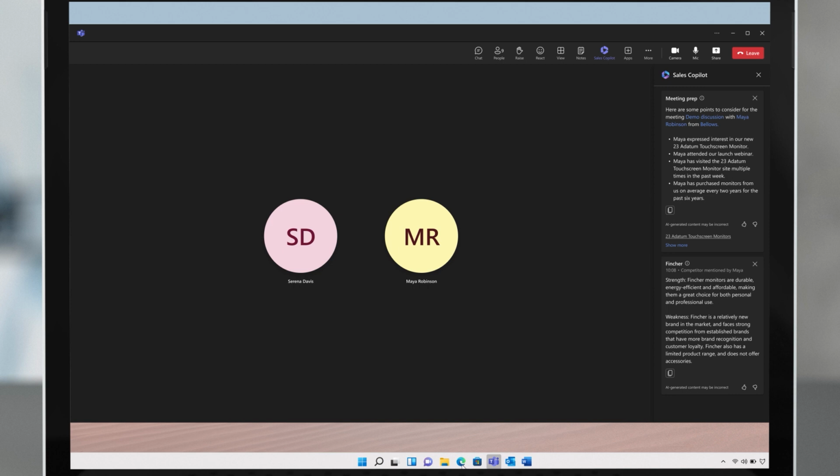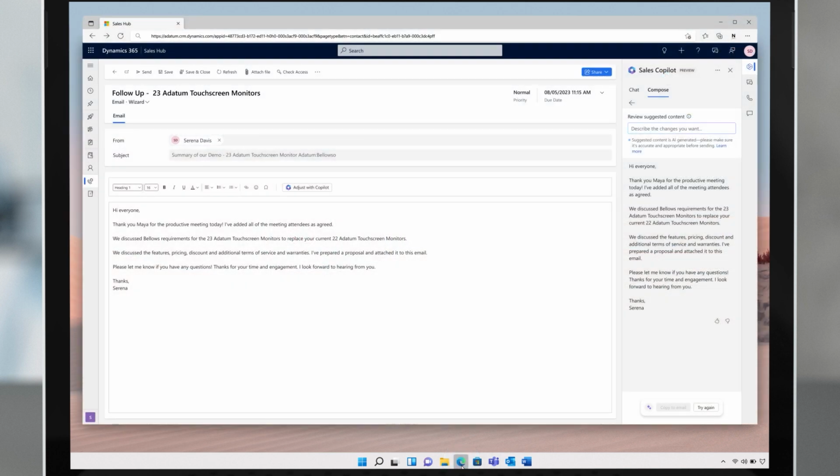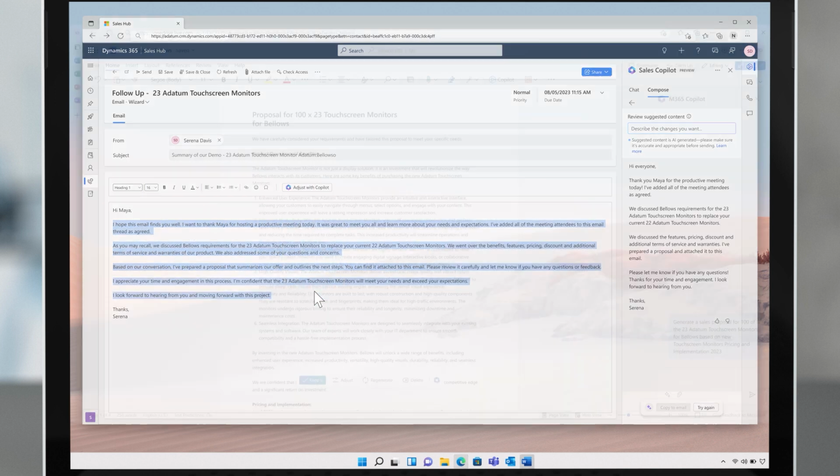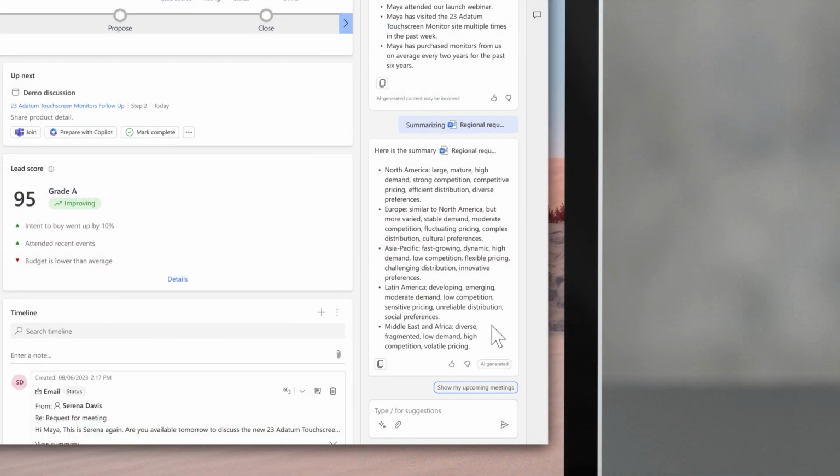As the deal progresses, the seller maximizes their productivity using our omnipresent AI-driven Copilot. Over the next few weeks, Copilot proposes actions in response to customer emails, enhances the length and tone of the emails, generates a tailored deal proposal, provides document summarization, and keeps the record up to date. Copilot minimizes time spent on administrative tasks and maximizes the impact the seller can have on their deals.